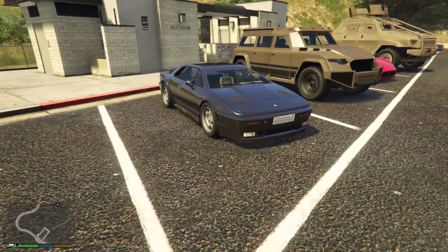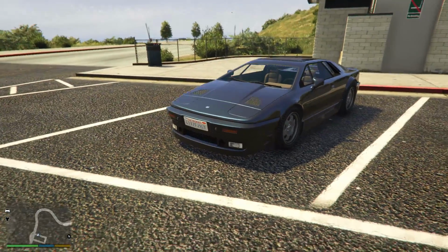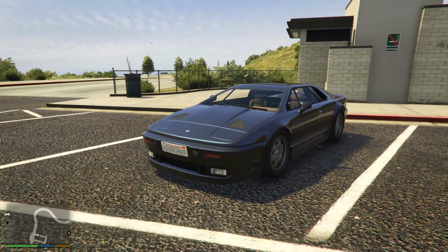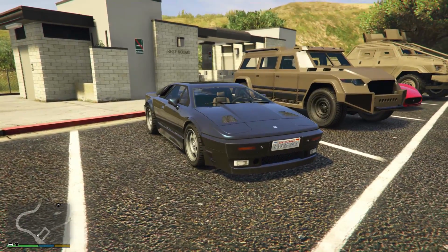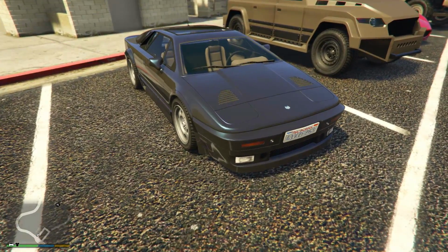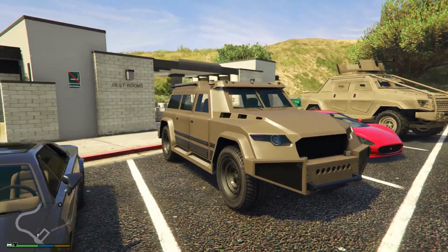So currently, there are 5 remaining vehicles, these being the Ardent, which is a weaponized vehicle costing a little over $1 million, is based upon the Lotus Esprit and has weapons in the front bumper. Other than that, it's pretty basic and doesn't really have any special abilities as far as we're aware of.